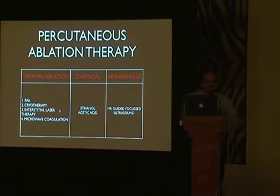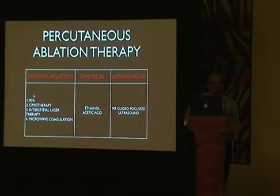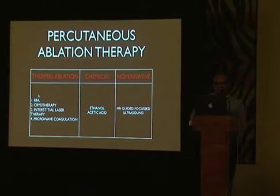Coming to percutaneous ablation therapy, it can be grossly classified into different kinds of ablation techniques: basically a thermal ablation technique, a chemical ablation technique, or a non-invasive technique. Non-invasive means there is no injection of any needle. This is MR guided focused ultrasound, which is coming up. It's still an evolving technique. What we in India commonly use is radiofrequency ablation for tumors which are amenable to it.